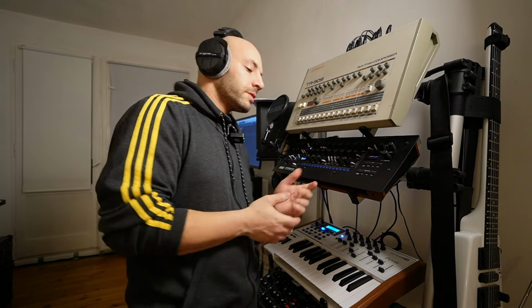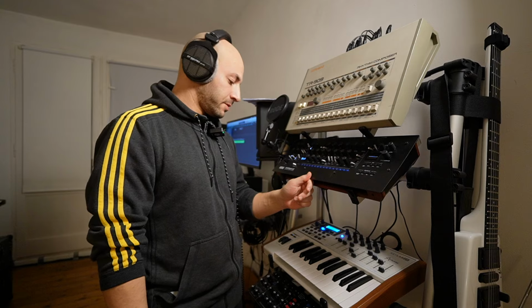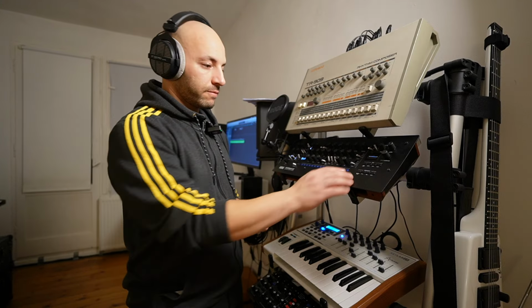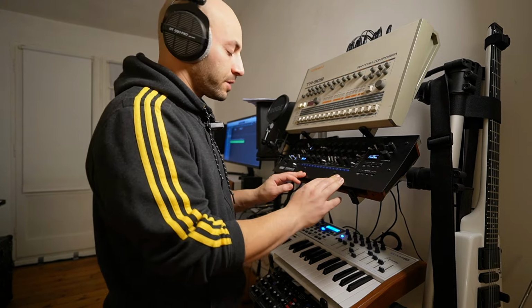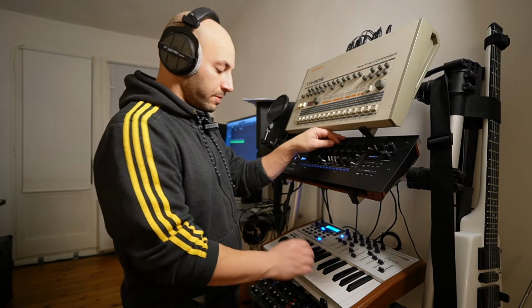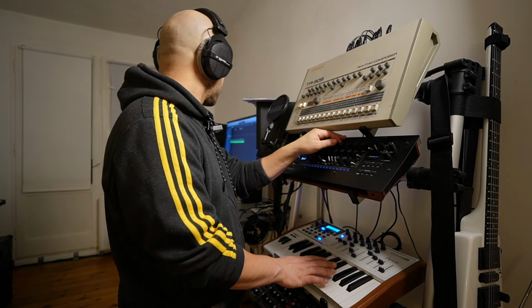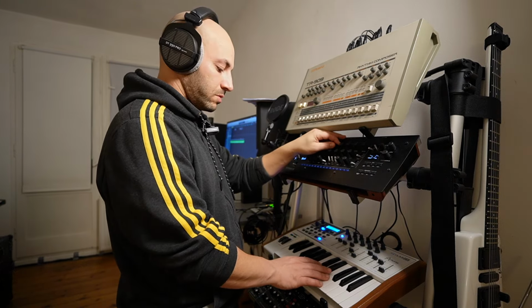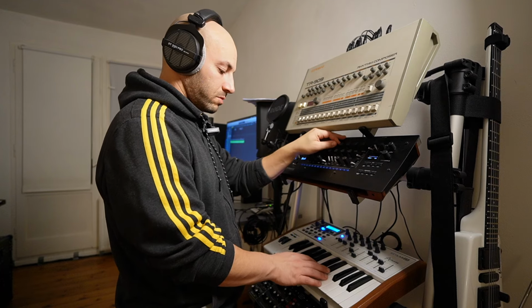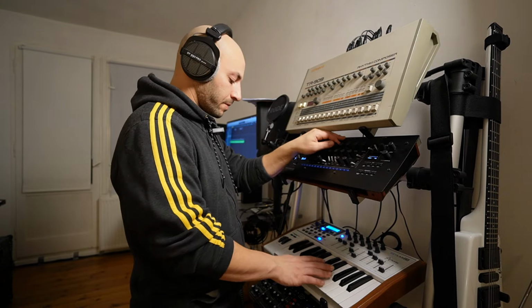So, bass is coming from Minilogue XD, one of my favorite synthesizers. I have a very favorite preset that I just made earlier. And let's jam a little bit and then record. This is how it sounds. I can show you later in another video how I made this preset. We can go through details.